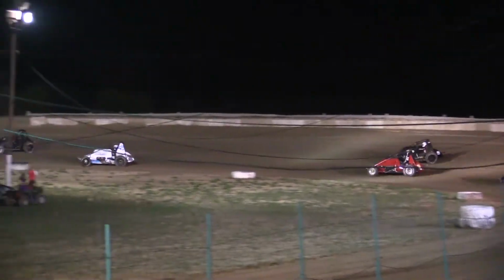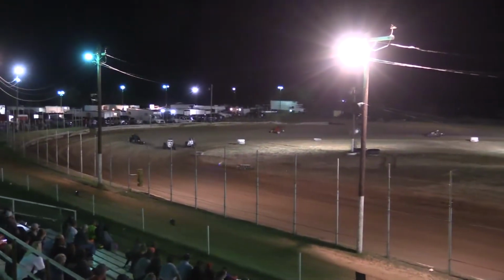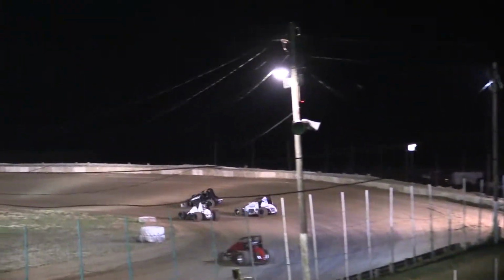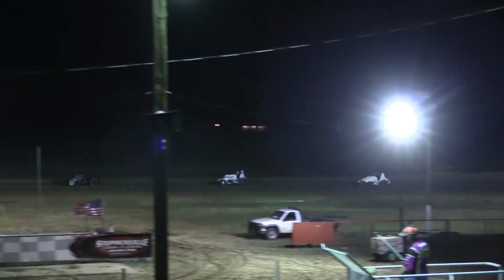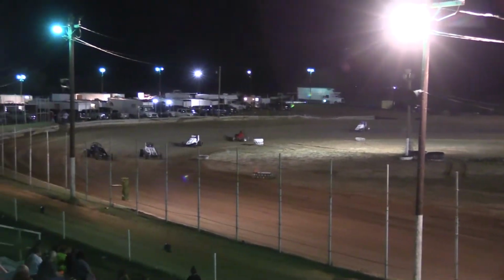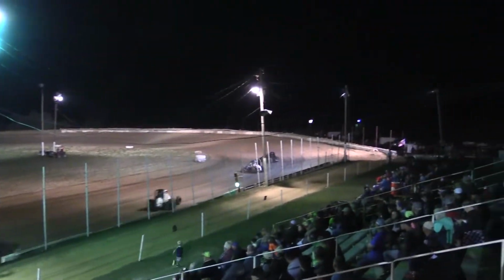Looking for more. Oh! Contact. Paul White in that black car I can't see a number on. A battle for first place coming out of turn 4. And number 55, Elwood, will take the lead from Moore, and Moore drops back to third. Coming out of turn 2, Elwood will now lead the field coming out of turn 4 with 5 laps to go.